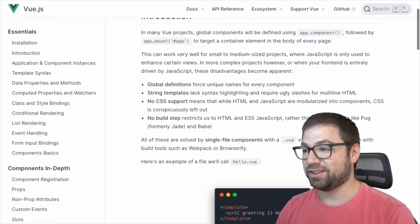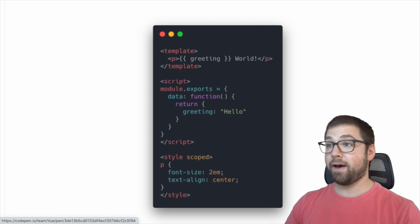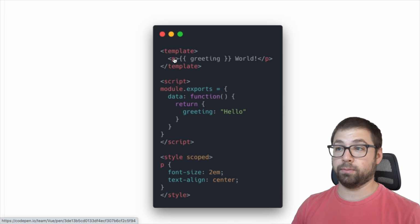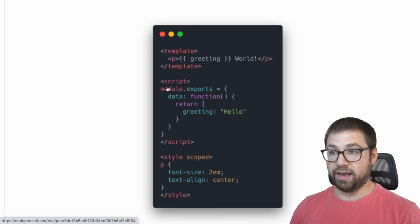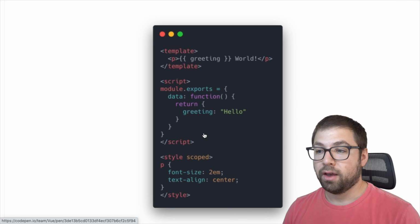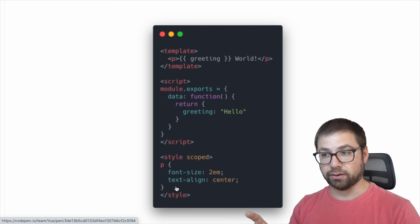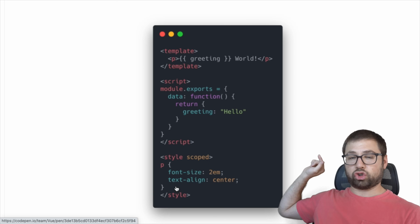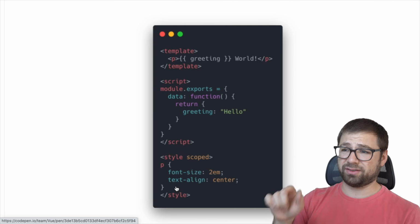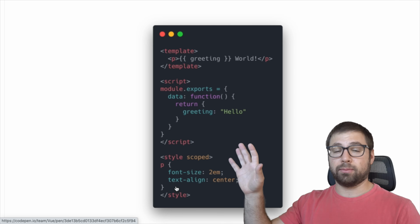This is what a single file component looks like in Vue.js, where you have here the template, which is what the actual component looks like. Then you have a script which defines the behavior of this component. And then you also have the style as well in the same file. And you can see here it says scoped. What that means is that Vue.js will actually scope these styles to just this template. So you can have as many of these components as you want.